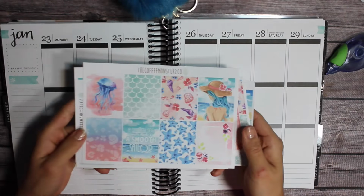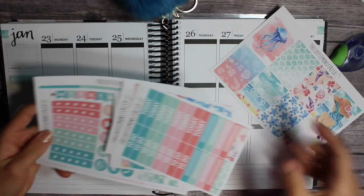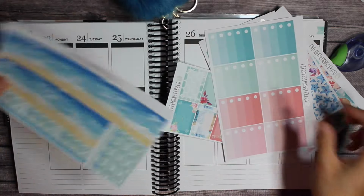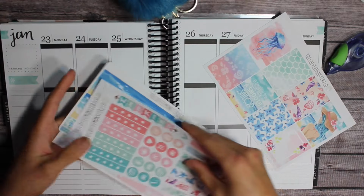I'm going to be using this Thecoffeemonsterzco kit that I've been hoarding from last year. Yes, it's gorgeous, and I literally bought this last year knowing I was going to save this for this week, and I'm actually super excited to use it now.